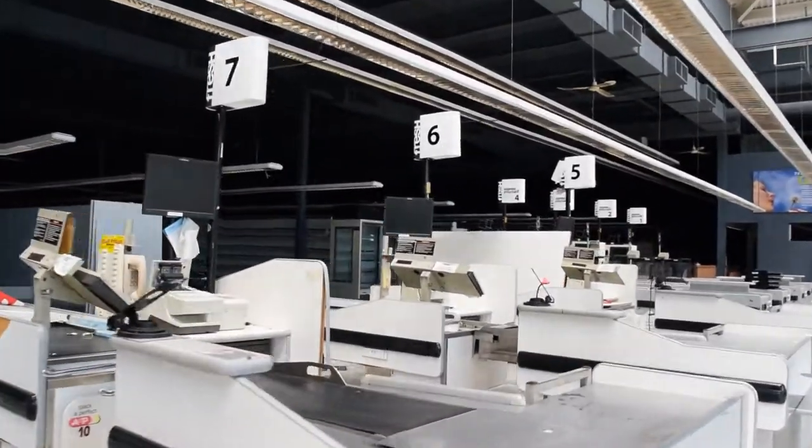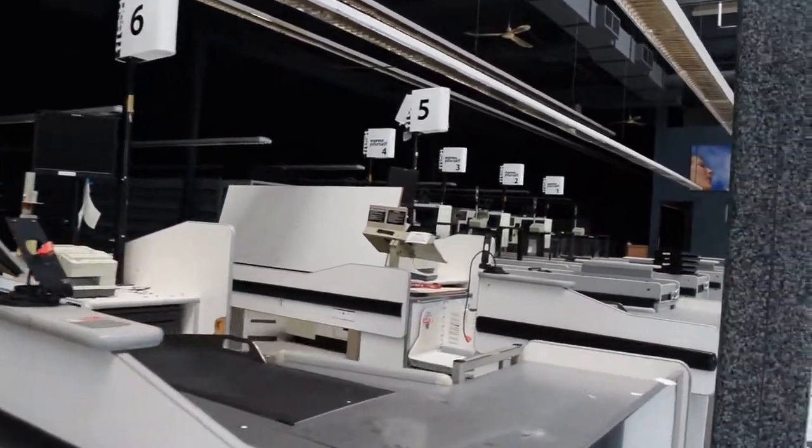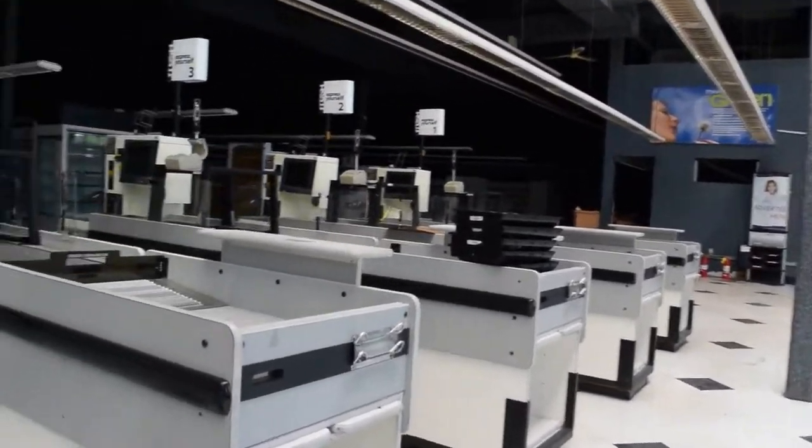Since I left the area, the store did undergo a few changes, but nothing overly significant. I moved out of the area in 2003. When I shopped here, there was not yet any kind of self-checkout.